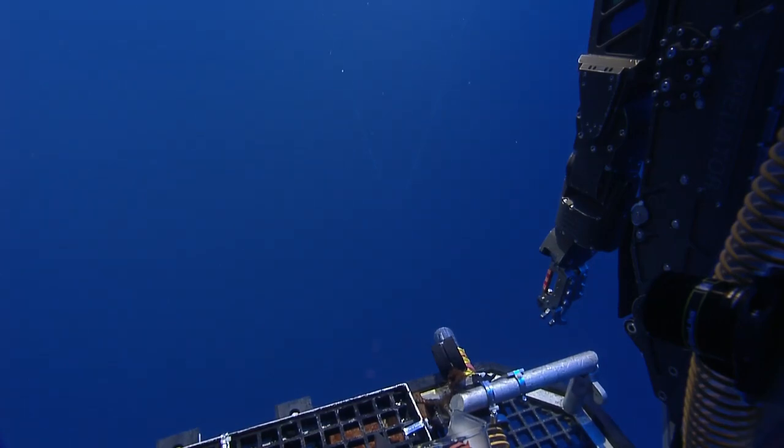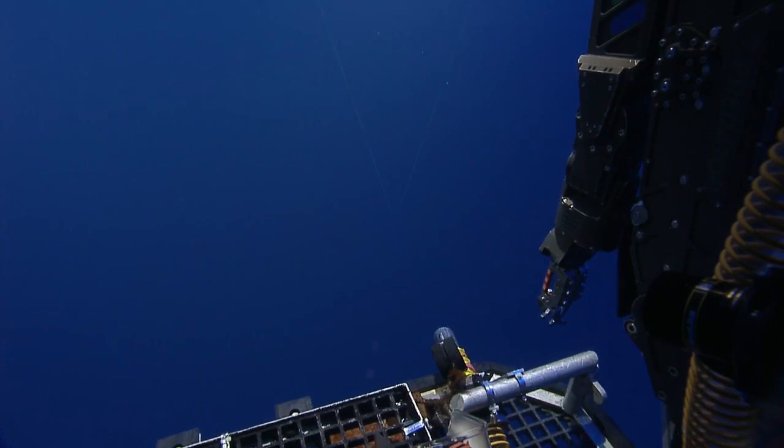So I had a question about the speed of Hercules. We are descending at a rate of 20 meters per minute, according to our dive plan. So it will be just over 2 hours total. And then we'll be at the bottom.